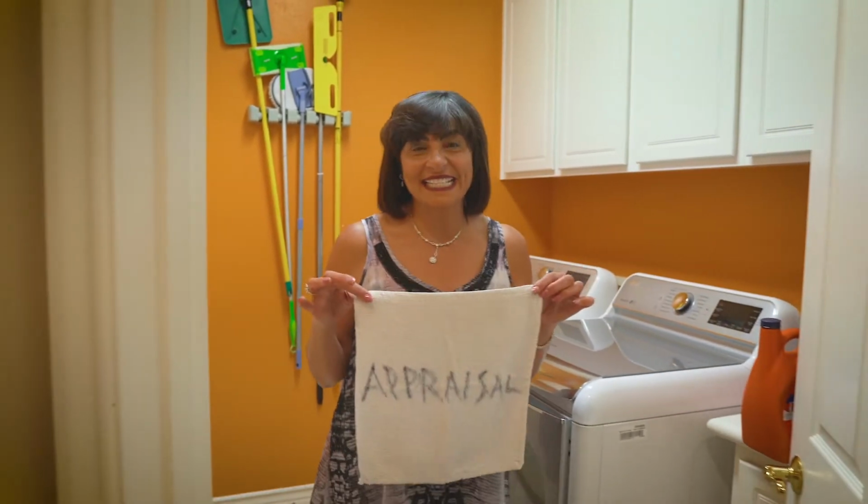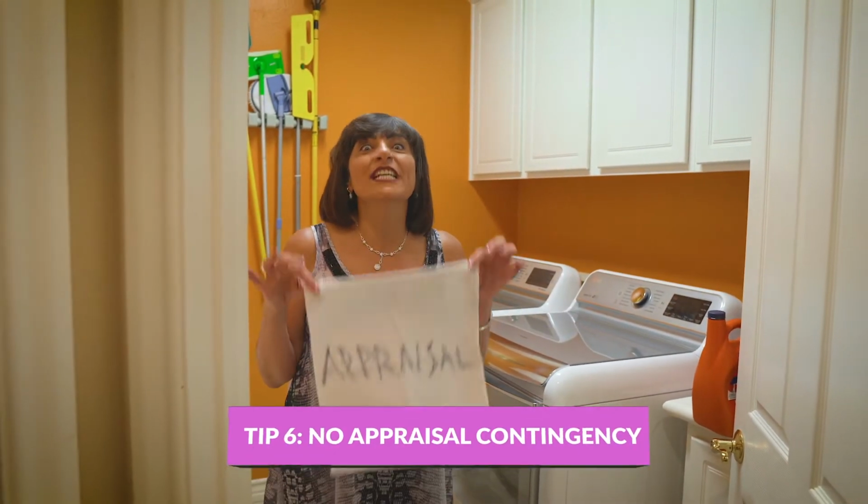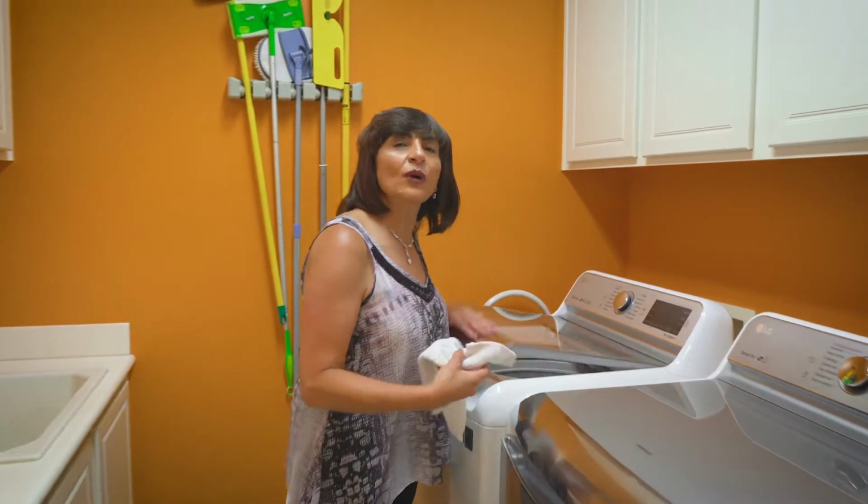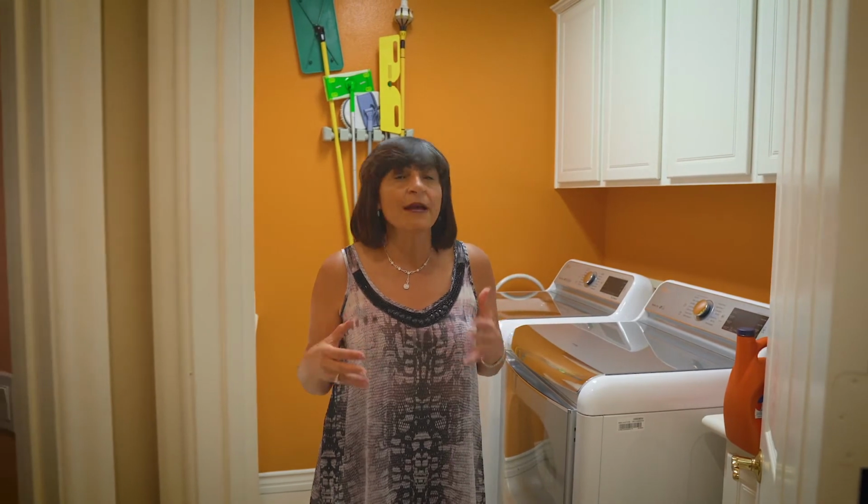Tip number 6, waiving the appraisal contingency. What does that really mean? Typically, when we make an offer, the bank will send an appraiser to the property to tell us how much the property value is. If the value came in lower than our offer, we would normally negotiate with the seller and come to an agreement. In this crazy market, we cannot do that.